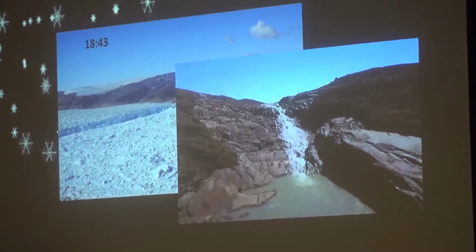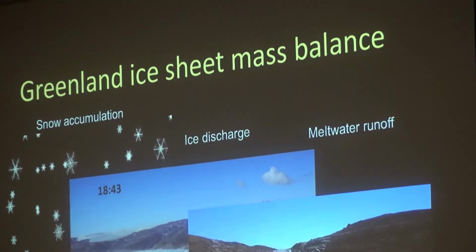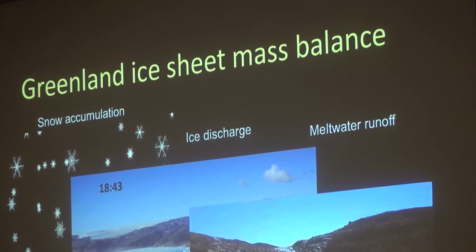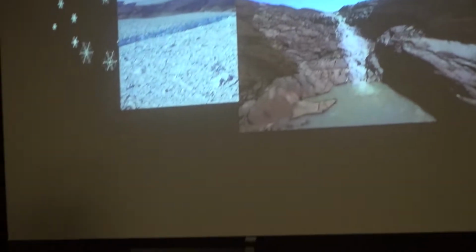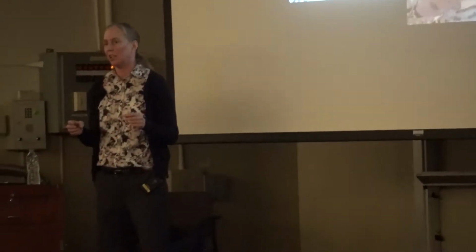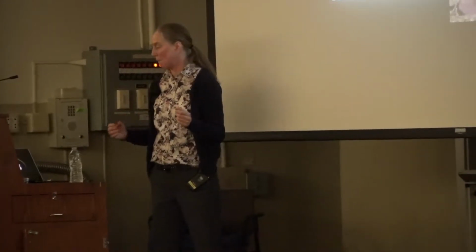In my research, I focus on following the water, the meltwater of the Greenland ice sheet. What is super fantastic is that you can actually weigh the ice sheet from space. There is a pair of satellites called the GRACE satellites that can be used to weigh the mass of the ice sheet. And when you do that, I'm going to show you a scientific graph now. You can see a dramatic change over time.